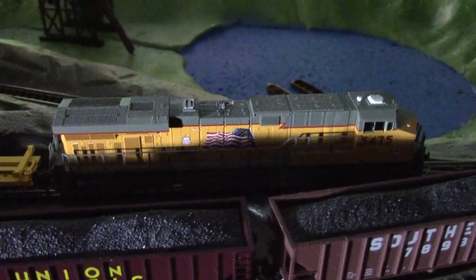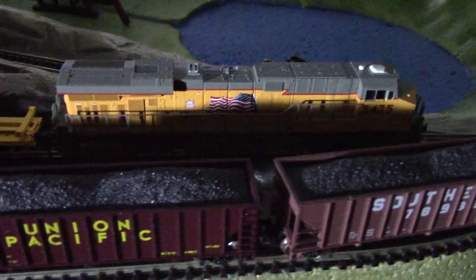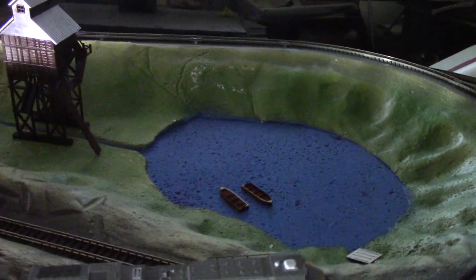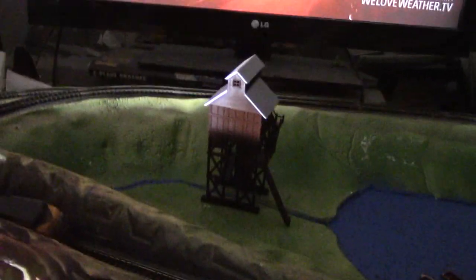And of course, my main engine is that, which cost me a cool 200 bucks, because it's computer-controlled. This is all N-gauge, though, not HO. You even got two little boats. Those boats cost me $20. No, $12 a piece. And then the river that flows down, and the river goes under the mine.